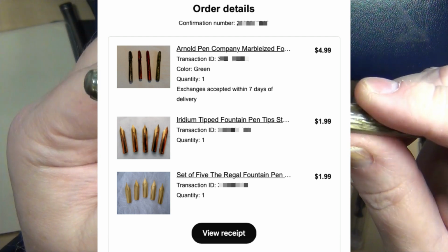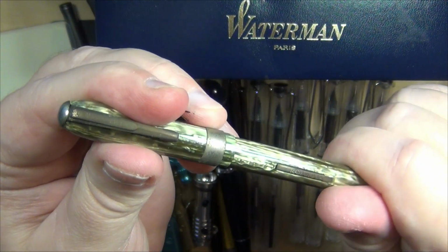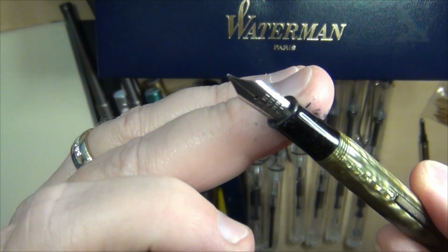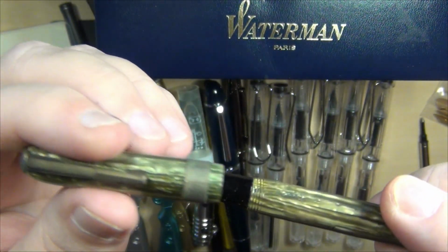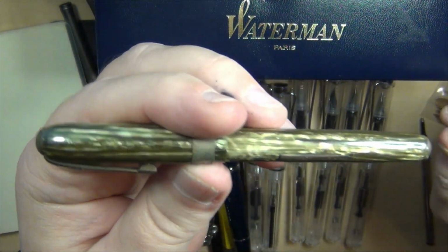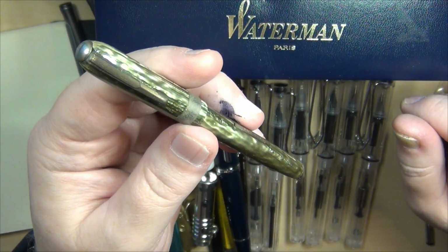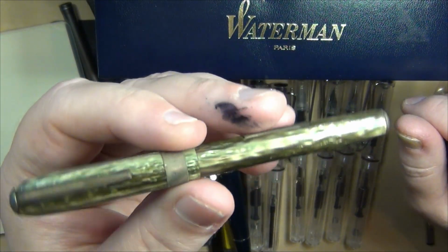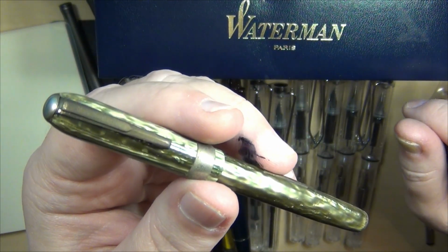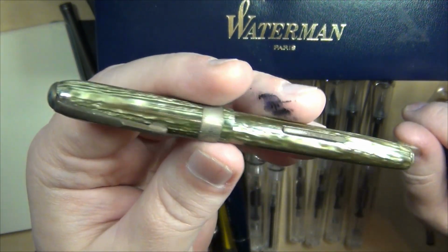Now, it looks like it's got a good amount of patina, and this has been sitting around quite a while. But when you open it up and look at the nib, you can tell it has not been used. It is new old stock. The sack is still pliable on it. It has never been inked. I've probably got half a dozen Arnolds laying around. They weren't bad for the money. They weren't awesome, but quite honestly, one of their button fillers to me is every bit as good as a dual fold that I've got.